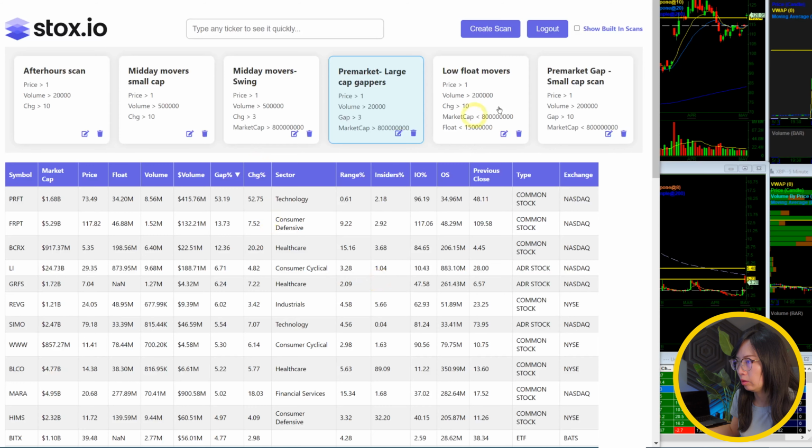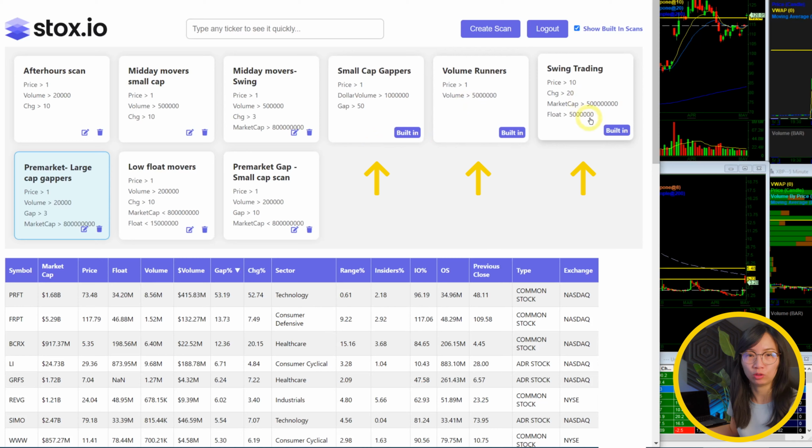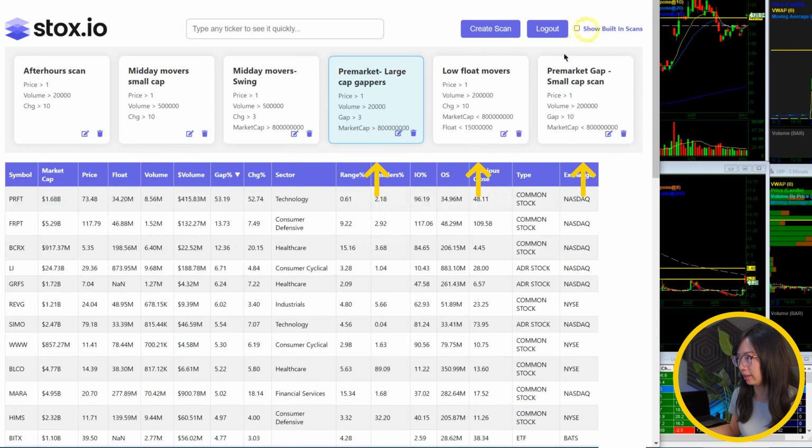open. And the rest of these templates, as you can see, midday movers, swings, and after hours, I definitely only use them after about 11:30 a.m. market time. There's more pre-built scanners here that you can use if you're on Stocksio, volume runners, small cap gappers, and for swing trading. Or you can build your own and hide them.